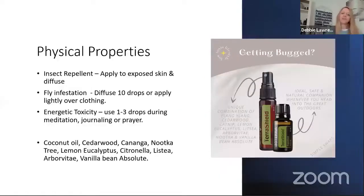Terrashield is one that we've talked about quite a bit over the months, especially leading into summer, because it's a really good blend for its insect repellent properties. It's got coconut oil in there, so you can put it straight onto the skin. It's got cedarwood, cananga, which is a hybrid of ylang ylang, smells very similar but a bit more subtle, Nootka tree, lemon eucalyptus, citronella, litsea, arbor vitae, vanilla bean absolute. This combination of oils put together are amazing for insect repelling.